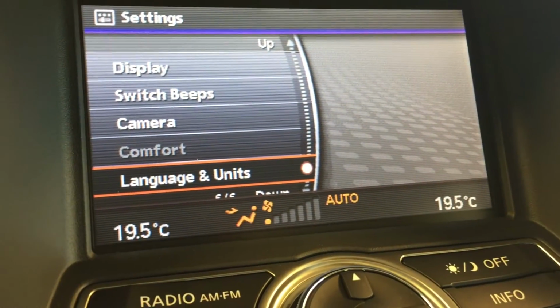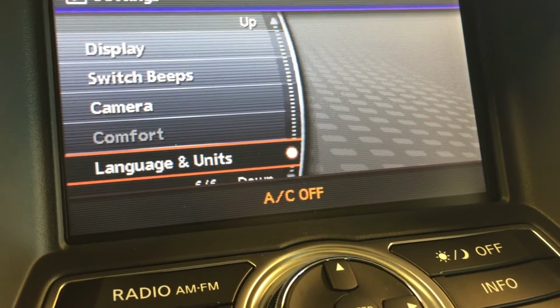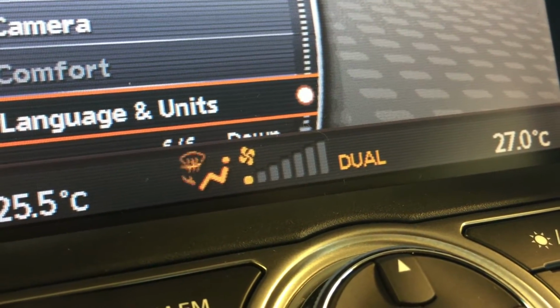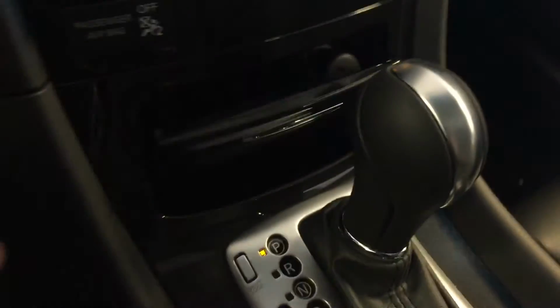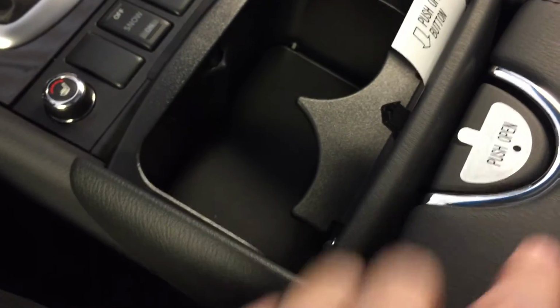We have dual zone climate control for passenger and driver's side, separate temperature, AC, fan strength, your different fan modes, recirculation, front and rear defrost. Below that is a storage compartment with a power outlet, heated seating for driver, passenger, snow mode, cup holders. In here is a power outlet and USB input, lockable glove box, sunglasses storage, power tilt sliding sunroof.